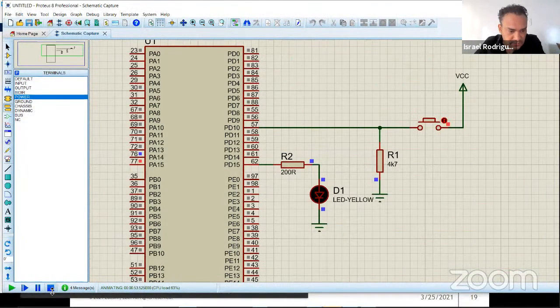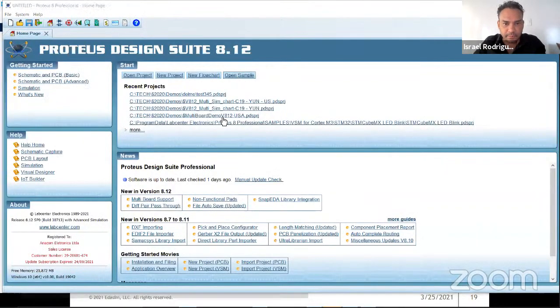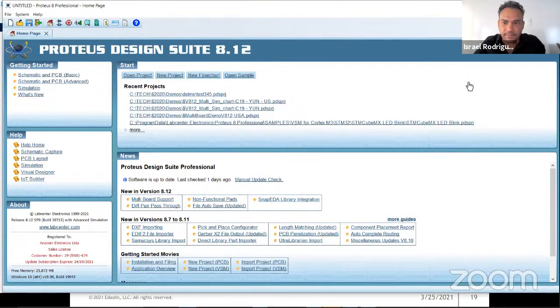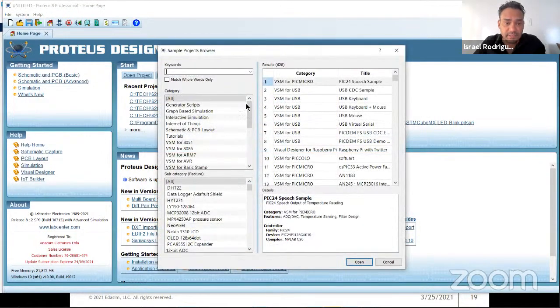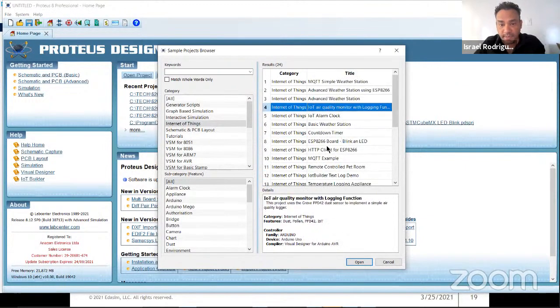I'm gonna choose stop the simulation and forget this project. Let me open an example here. Just to let you know, when you open the main screen of Proteus, you have this Open Sample Project button that allows you to open different sample circuits divided by category. If I want to see how an Internet of Things project using Arduino works, for example, you select Internet of Things, and you select any project, Raspberry, Arduino, open and simulate.